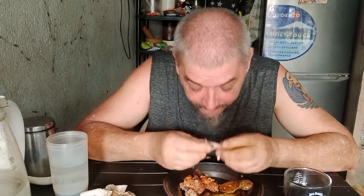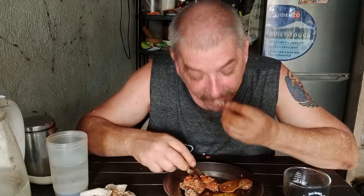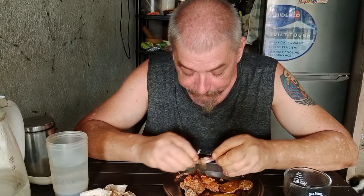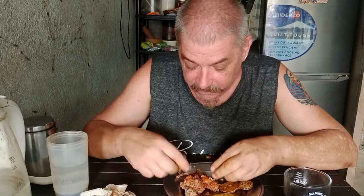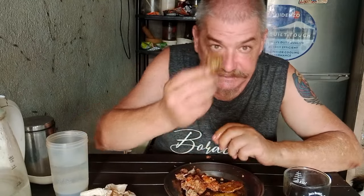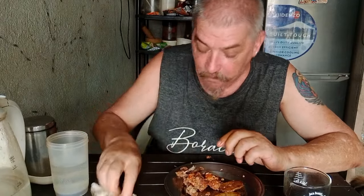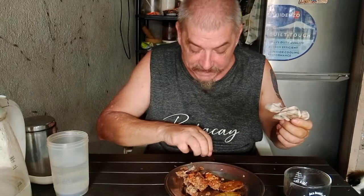A little bit messy to eat. We don't eat burgers every day. When I lived in America, maybe once a month we'd go for burgers. Even growing up, my father could never afford that. Skin on potato. I'm making a little mess.